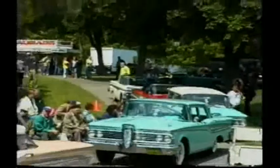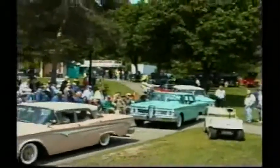Gentlemen? Well, one thing for sure we can say about these Edsels, the first Edsel is different from the other ones, and the first Edsel is built off a Mercury shell.